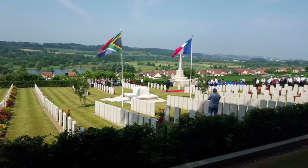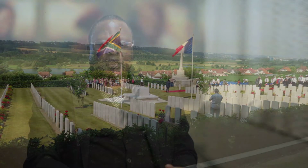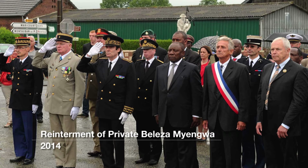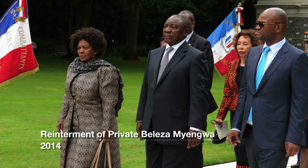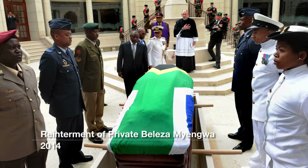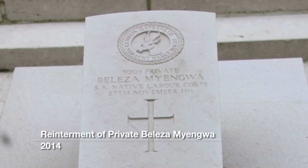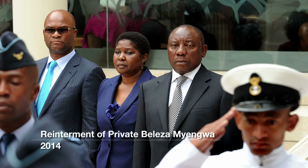As a first step towards correcting the lie that was told in the past about the participation of Africans in particular and generally the Native Labour Corps, we were honored by the presence of the Deputy President Cyril Ramaphosa to be part of the reinterment. One Native Labour Corps corporal is buried inside the Delville Wood memorial. Private Mianga was buried there in 2014, 2 years ago. That was the first phase of the transformation of the Delville Wood War Memorial.